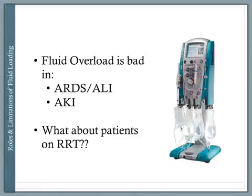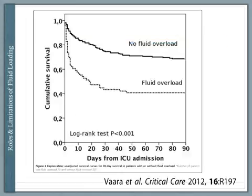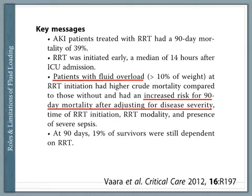What about our patients who actually commence renal replacement therapy? So if they have a positive fluid balance, but we put them on renal replacement therapy, let's see what happens. Well, the FORNI study, which is giving us quite a lot of interesting data, again shows that critically ill patients on renal replacement therapy, if they're fluid overloaded, do less well. And this was at the time of going on to renal replacement therapy. So patients with fluid overload, greater than 10% of their dry weight at initiation, had a higher crude mortality.